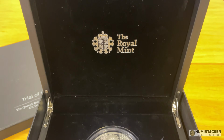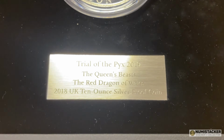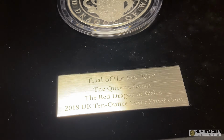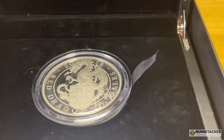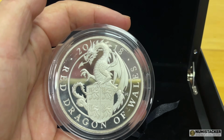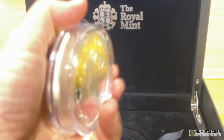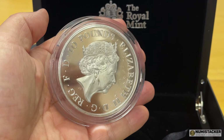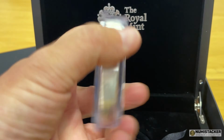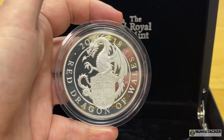I just wanted to show you this coin because this is one of the coins that was used in the Goldsmiths Hall for the trial of the pyx ceremony, where they assess the quality of the materials that go into these beautiful Royal Mint coins. So this coin is a 2018 Red Dragon of Wales. This is a 10-ounce silver coin. Very, very low numbers of these were minted in any case, but this is also the same denomination as the 5-ounce silver ones, which is the £10 denomination.